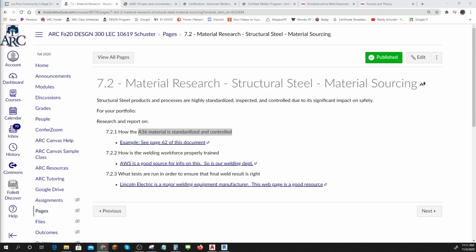But in general, you get somebody who is AWS certified in the process that you're using, and they're going to call it out. So we're going to look for training for AWS certified welders, and then the tests that are run to get the weld right. So you've done your work on the material, you've got a great welder working in place. How do you know it's done right? Let's see.